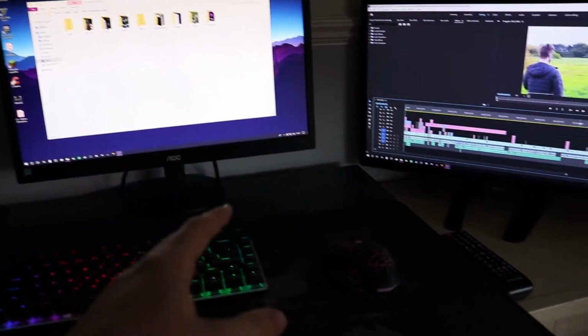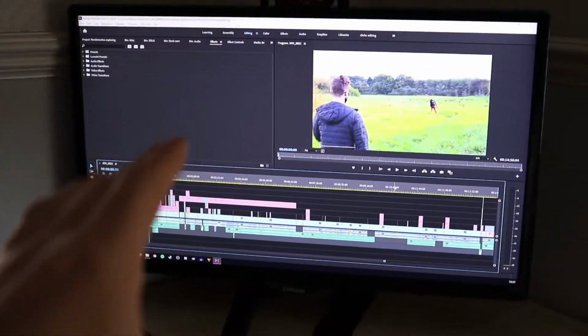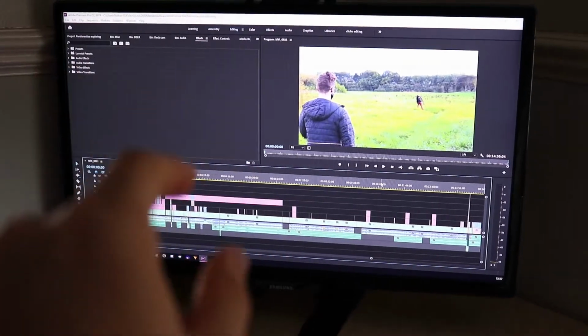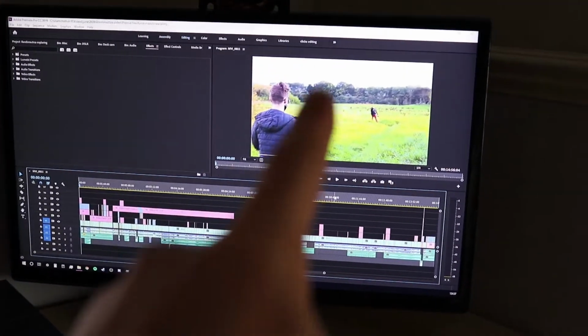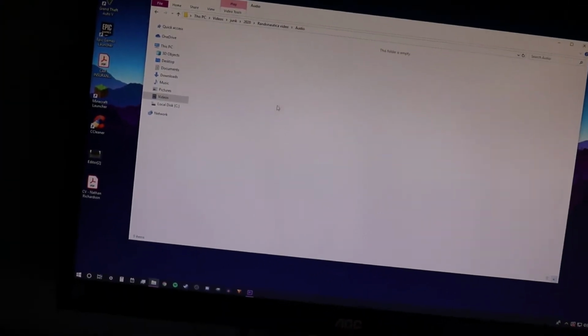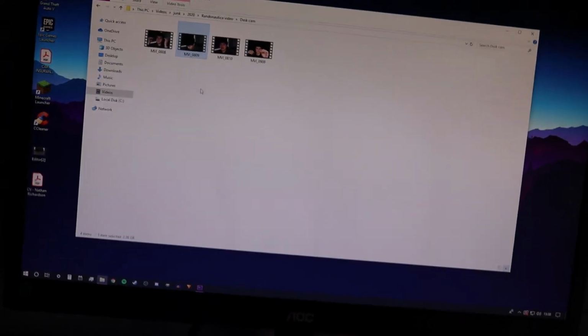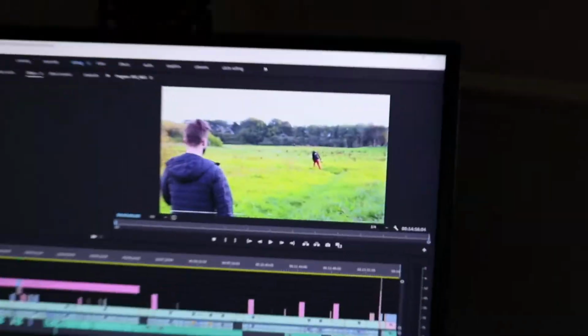So just as an example of how it will look when I'm actually using this space to edit, I'll have Premiere Pro open here with the timeline and everything, all my effects up there if I need it, and the actual preview there. This is just an old video, I think it's a Randonautica video, and then up here I'll have all the files. So if I need to drag and drop stuff from here, audio, literally have nothing in there, all the cameras and all the footage and everything from here, and yeah.